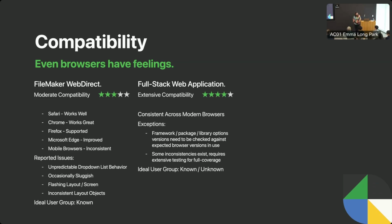And still now we have some issues with, like, can anyone use Brave? Brave browser? Have you experienced any issues with Brave? Okay, so that's why, not 5 stars.